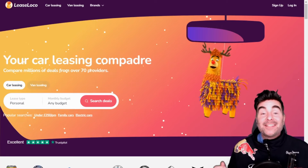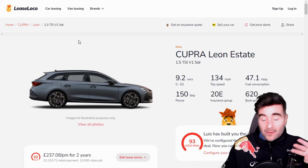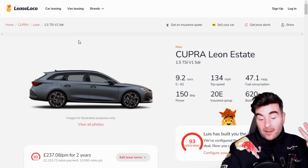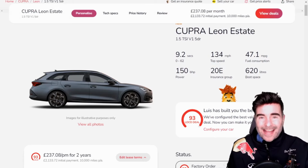Anyway, the first pick is the Cupra Leon Estate. Cupra is the performance brand of Seat. Everything looks a little bit cooler and sportier, and Seat are going to be no more anyway. Now the Cupra Leon Estate, we've got it here. We've got a bit of specs you can see, but look at this price: £237 and 8 pence.